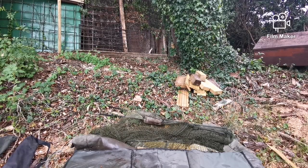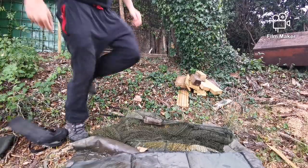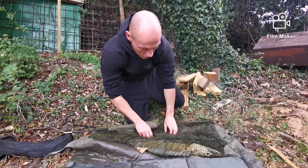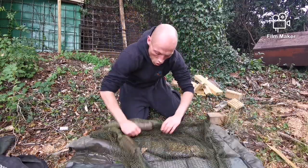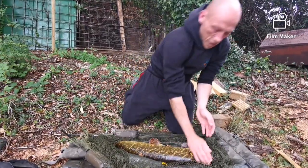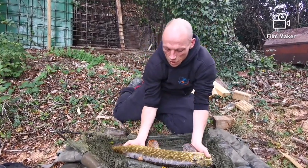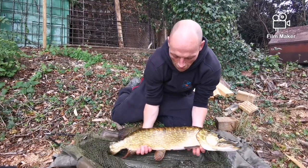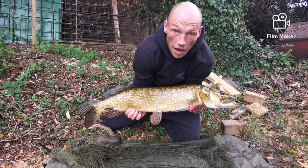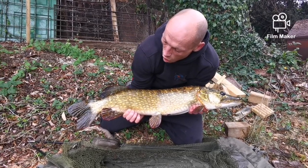Right, here we go then, guys. Mr. Pike, I just let him rest. I'm not going to keep him out long. Plenty of oxygen in here, obviously, seeing how hard he fought. Whoa, all the rods are in. Literally just been letting him rest. Whoa, and that came flying out, man. Now look at that for a pike. That is a stunner. Whoa, absolutely buzzing.